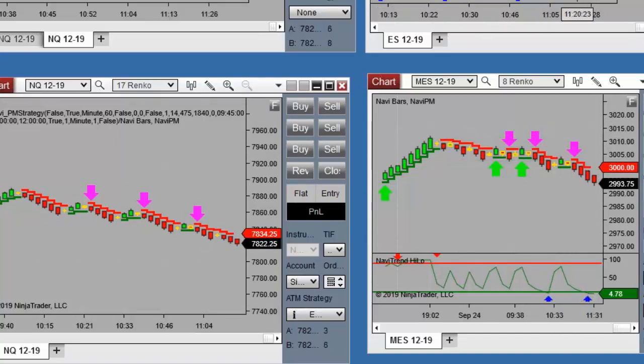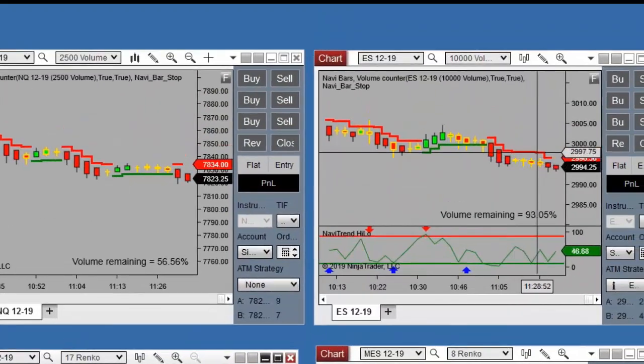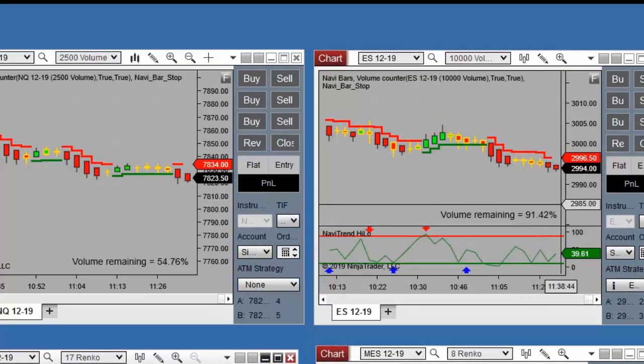Okay, so your lowest risk entry points are going to be these retracements. Just a few minutes ago, we were at 2996.50. We retraced up near that signal line, and right now we're at 2994. So that's about 2.5 points just entering on that retracement up near the signal line.